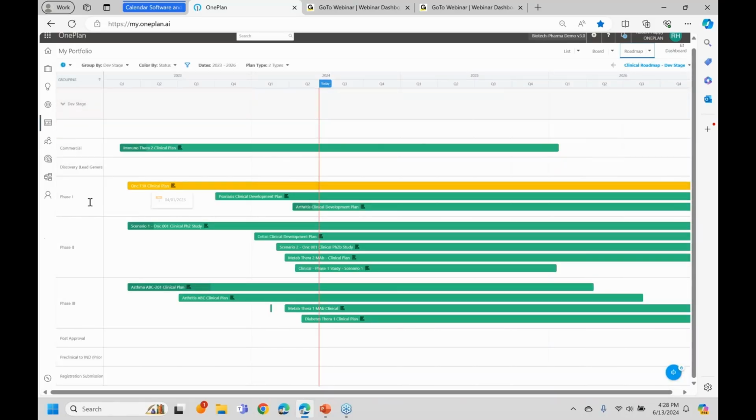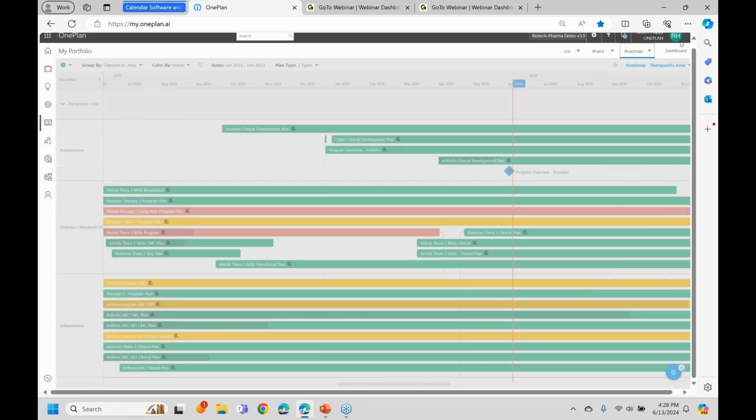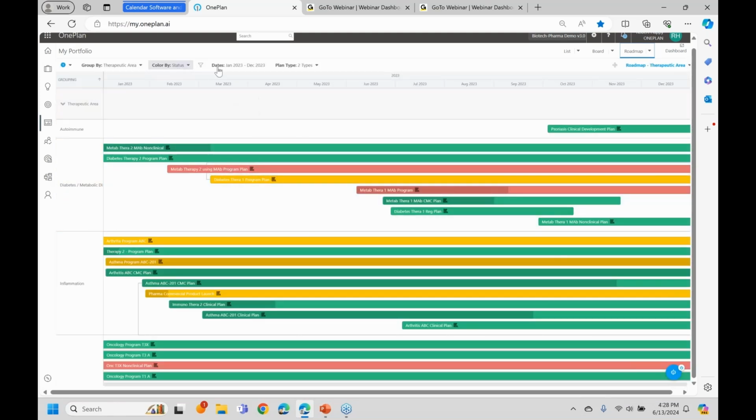maybe I want to see my roadmap by phase, or maybe I want to see my roadmap by therapeutic area, so I can see what's going on by therapeutic area. You can filter, group, and change the look and feel of the timeline across the top as well. And then we have the dashboarding capability.